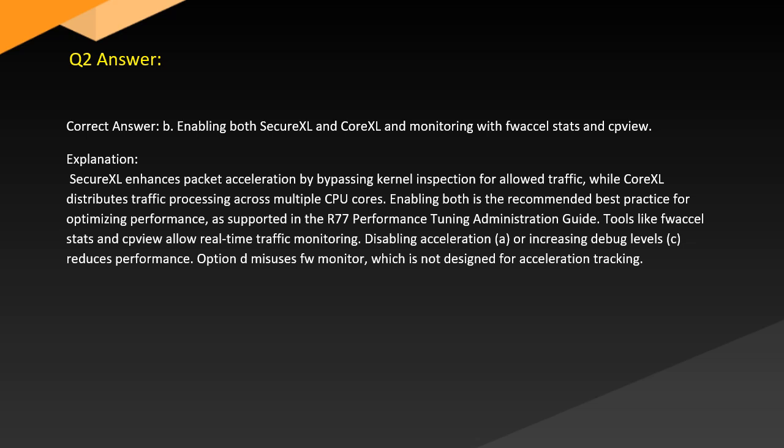Answer. Correct answer: B. Enabling both SecureXL and CoreXL and monitoring with fwaccel stats and CPView. Explanation. SecureXL enhances packet acceleration by bypassing kernel inspection for allowed traffic, while CoreXL distributes traffic processing across multiple CPU cores. Enabling both is the recommended best practice for optimizing performance as supported in the R Performance Tuning Administration Guide.